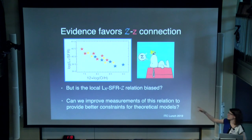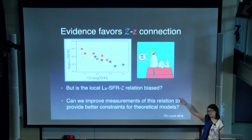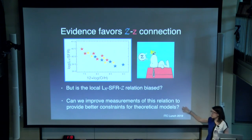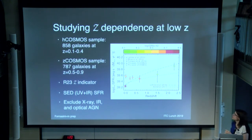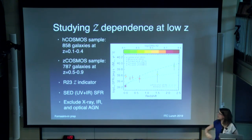One is that, as I mentioned, we're not sure if the local measurements are biased, so this may not be the best comparison sample. We'd also like to be able to constrain this relationship better. At high redshift, we've only been able to get in the end these 2 points. So I've been doing more work with more low redshift samples of galaxies. These are all in the COSMOS field, so these are these points down here.